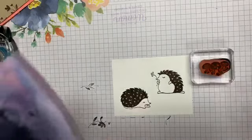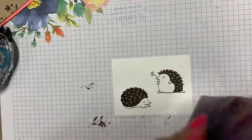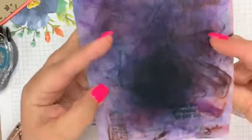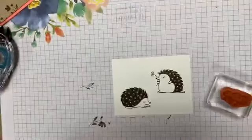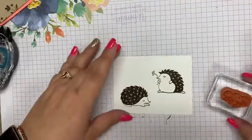So I'm just going to clean this off with my Simply Shammy. I know you guys have seen me use these before. So I know I talked about the Simply Shammy when they first came out. This is what mine looks like after a year of use. And I love it. I still love it as much as I did the first day. And I hope that all of you consider getting one. It cleans your stamps so, so nice.